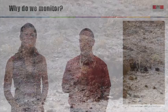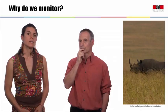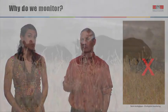Yeah, sure. And in the early 2000s, when the population of black rhinoceros of the North of Cameroon disappeared, strict ecological monitoring, like collecting droppings, for instance, would have allowed to identify the imminent threat of these extinctions, or at least to stop the useless surveillance once the species disappeared.